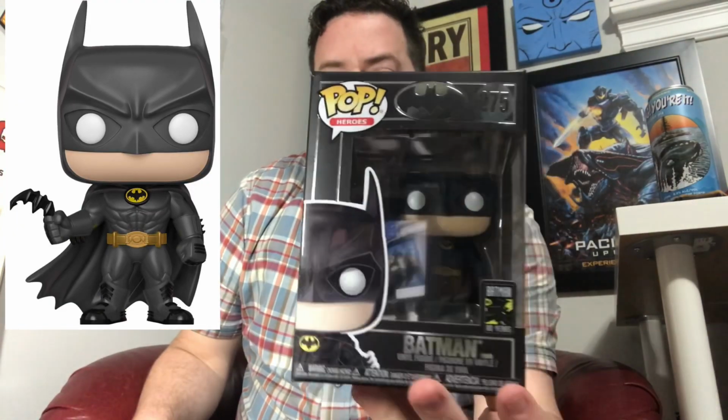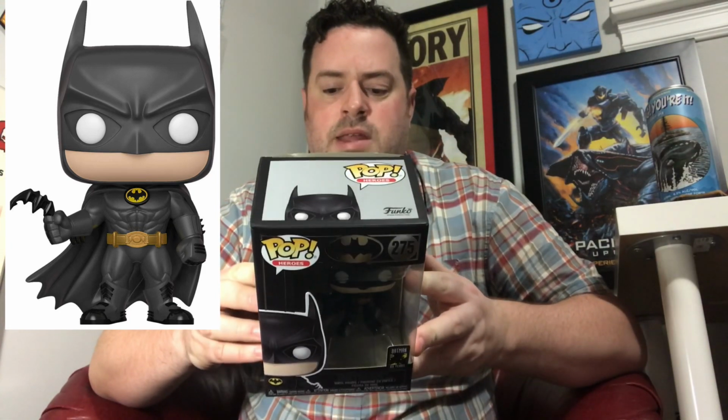So here is Batman. This is based on the Michael Keaton Batman from the movie he did in 89, 90? 89, I think it was. So yeah, this is a cool Batman, and I love Batman 89. I saw that in the theaters. It holds up to this day. And it's even got this cool kind of box.